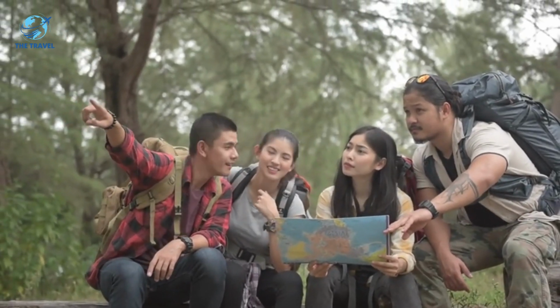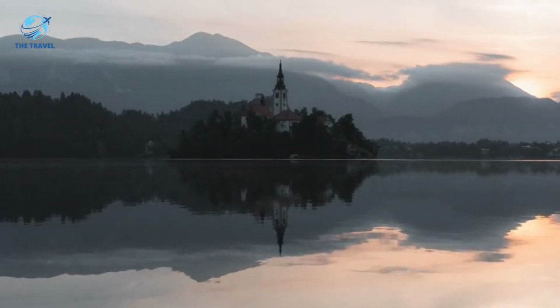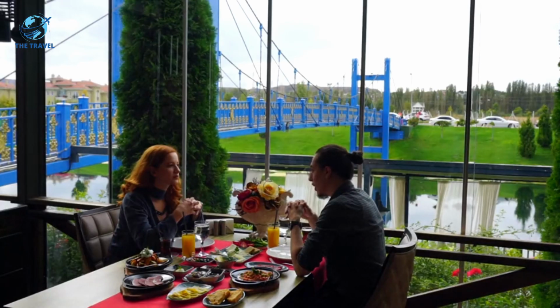4. Bled Cream Cake. A visit to Lake Bled isn't complete without tasting its famous dessert. Many locals offer this delicacy with a view of the lake.